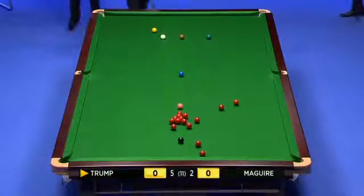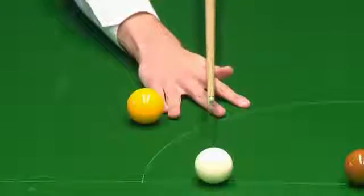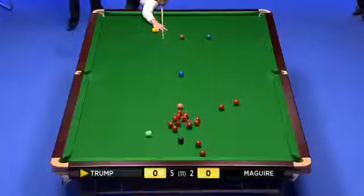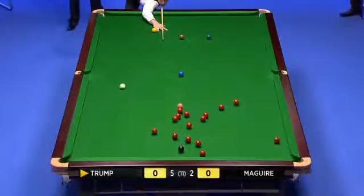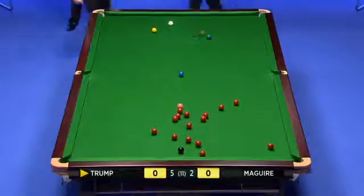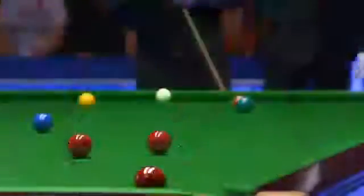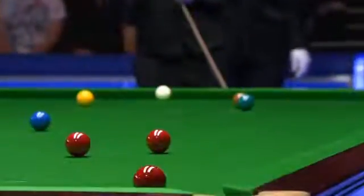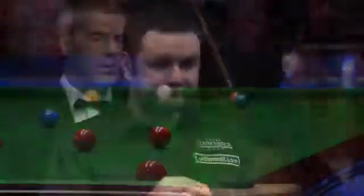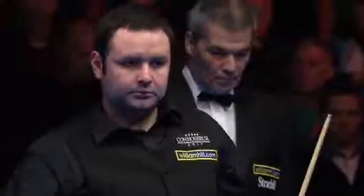Once he'd kissed the yellow, he must have thought I was going to leave a long pot on, but luckily the way he kissed the yellow meant he would have been hampered to play the long one, so he's playing a safety. Well, if he'd had a kiss, he would have been able to see this red through the green and brown, but once he got the kiss, of course, he's now covered the red. It's amazing, isn't it? Doesn't matter how good a player you are, that little bit of luck always helps.